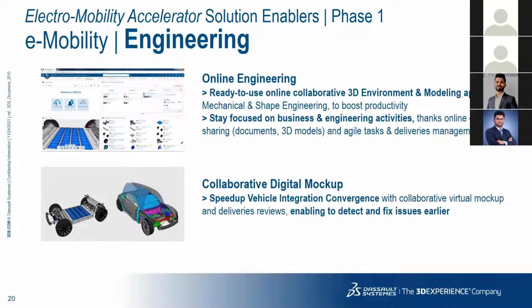You can easily collaborate. You can easily start building your 3D models. And what it helps in finally doing is boosting your productivity, mainly because the complete data sharing aspect is very much taken care of in the 3D experience platform. So you can stay focused on your business while easily being able to share data with the customers and with your teammates, and collaborate much more easily.